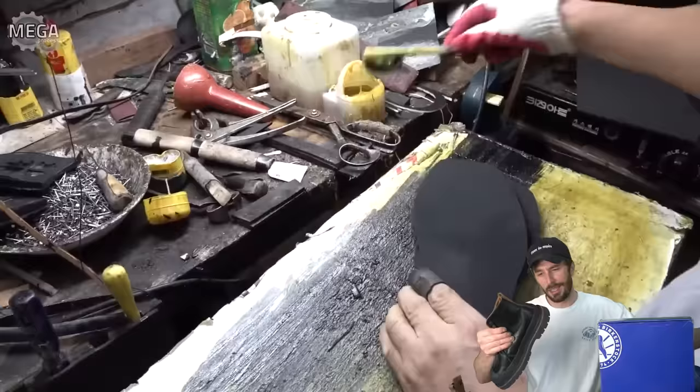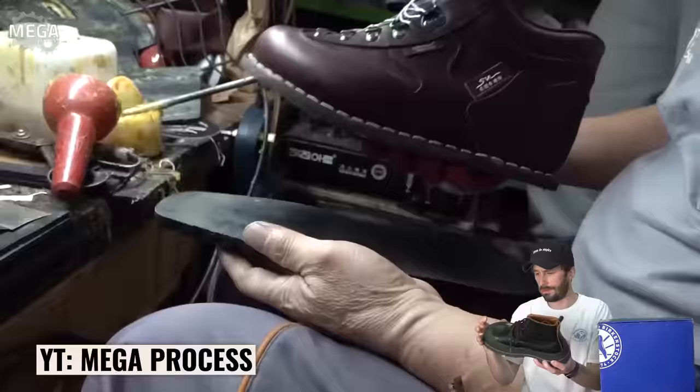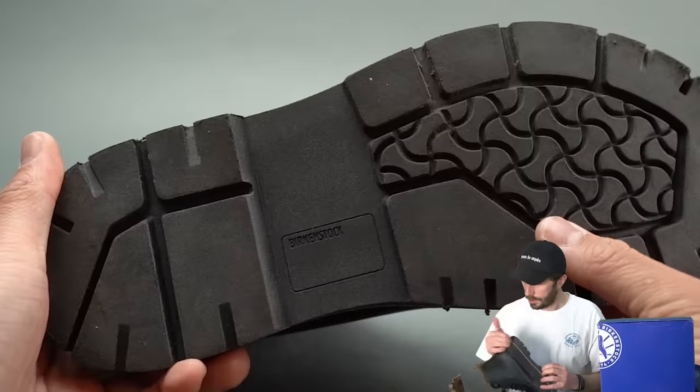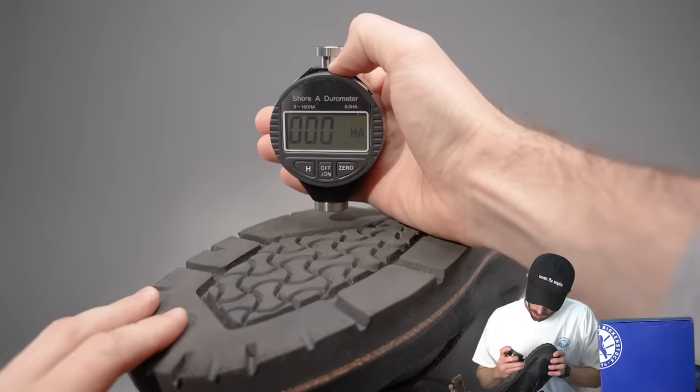Either this outsole is glued on, or it's just fake cork on the outside. And the outsole seems very, very soft. I think it is a foam outsole now that I'm looking at it. So it's pretty soft. Let's see how soft it is. 60 Shore A. So it's going to be pretty squishy.